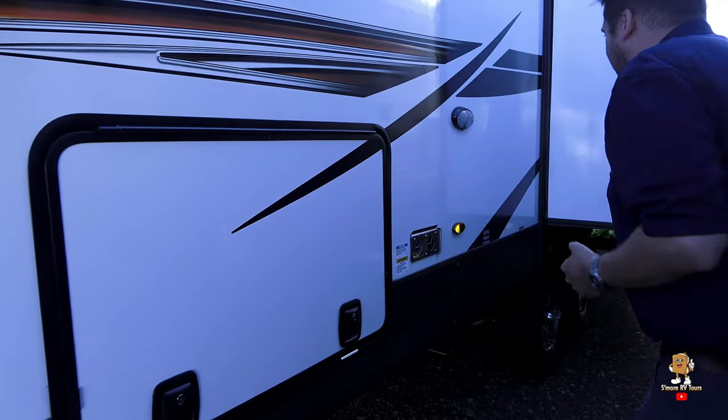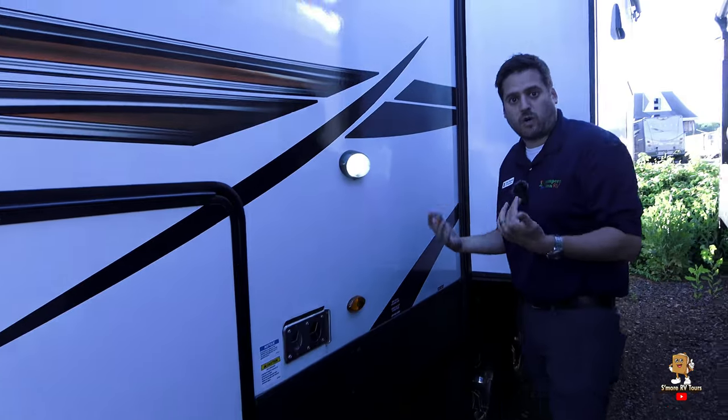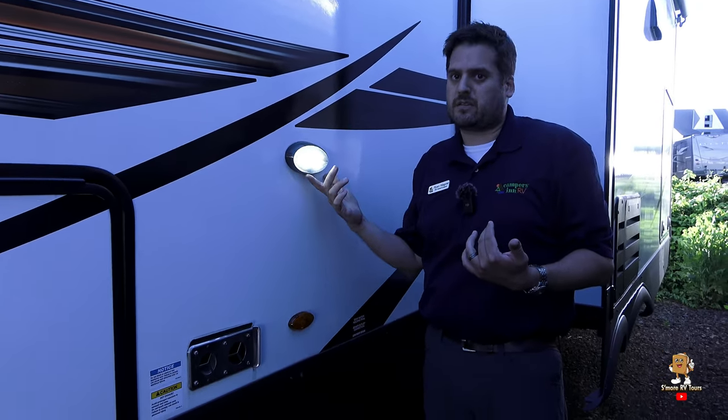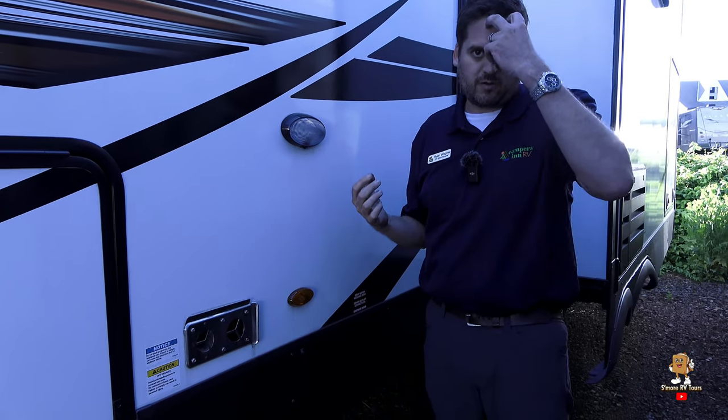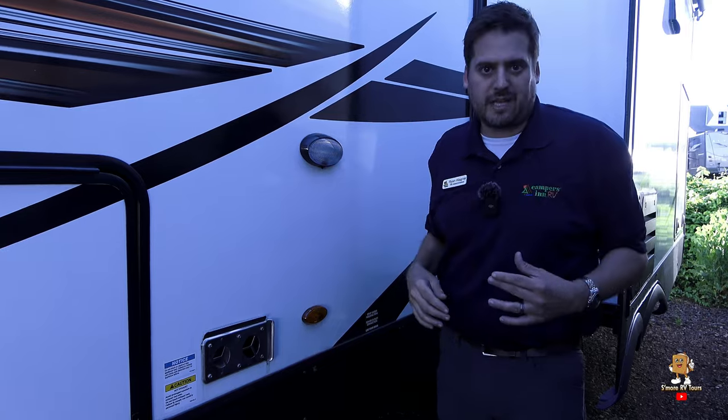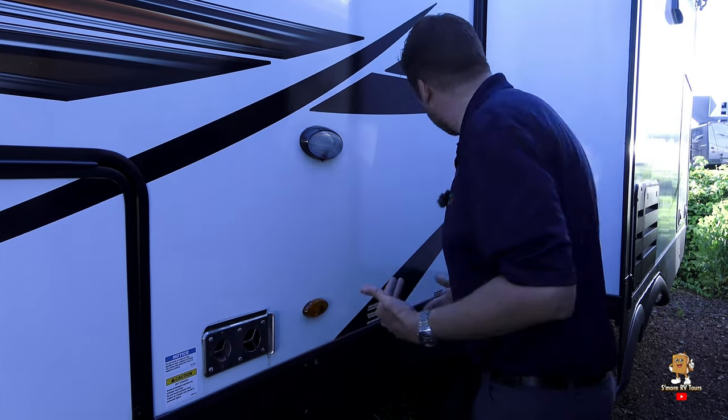There we go. Got a little more work light out here because when you get to the campsite early morning or late at night, boy, it's nice to have that extra light. I know I walk around with my little headlamp on, but all these little extra lights will certainly help you with the function of your camper.